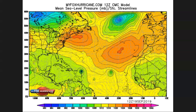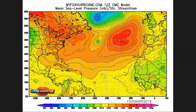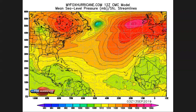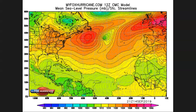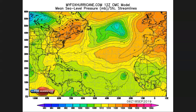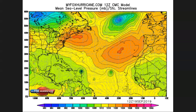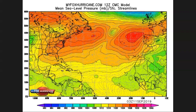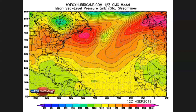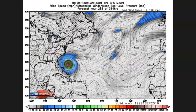Also notice that there's a system in the Gulf of Mexico. I'm going to let it play again. We don't know how this will develop, but it does show a low pressure center entering the Gulf right in that area right there along the 16th. So again, we'll just have to keep an eye on it. But this is the Canadian model, and they were real accurate about the path of Dorian going up the East Coast, even where it was going to come ashore in the Carolinas.